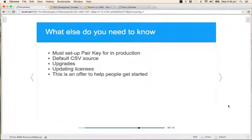The second is setting a default CSV source. If you are going to upload a CSV into Yellowfin, that will need a source to get loaded into. We do recommend an Amazon RDS database for the CSV upload rather than using Amazon Redshift, and that's purely because of the upload speed. It's a lot faster to upload to RDS through our CSV upload than it is specifically to Redshift. There are other super efficient ways to load data into Redshift, but this isn't one of them.